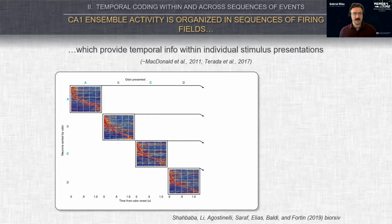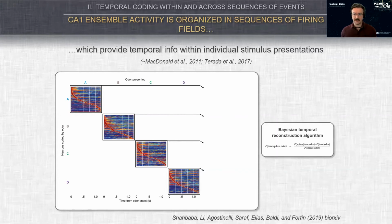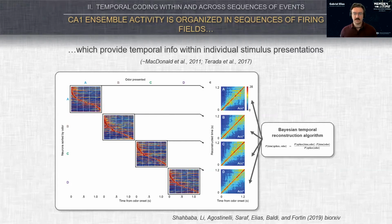What I'm showing you here is our temporal field analogs, which is just the peristimulus time histogram for each cell. This is the normalized average activity for all the cells in our ensemble, averaged across time during the different odor presentations, sorted by their latency to peak firing. What we observed was strong temporal decoding. That is, the observed time was reliably well matched to the reconstructed time, and that was associated with the highest probability throughout the trial.